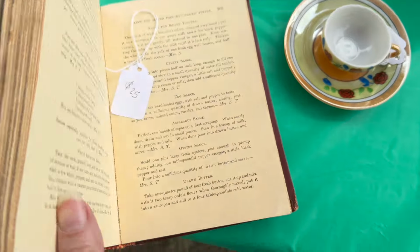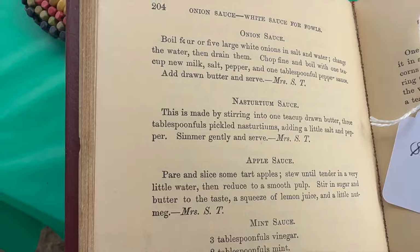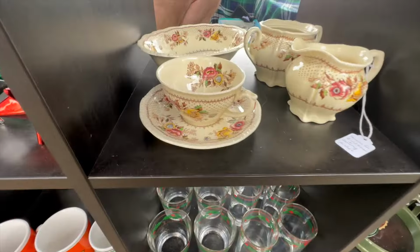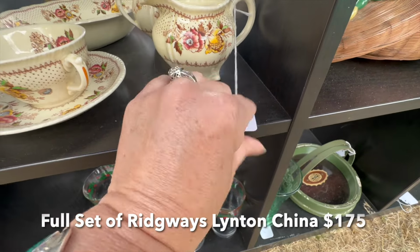I really love old books, and when I spotted this, I was attracted to it right away because I thought it would be really fun to make some of these sauces and see some of the recipes they had in there. But I regretted not buying that, so I ended up buying one on eBay just now. So funny.